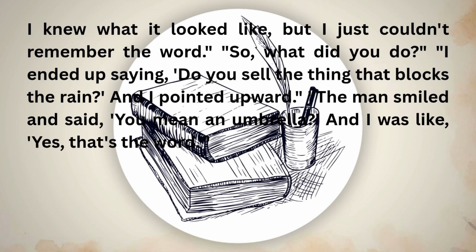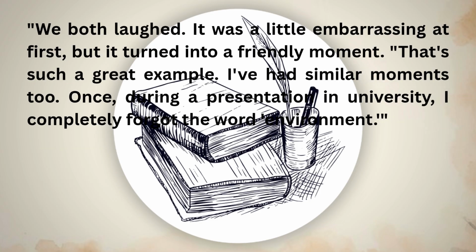So what did you do? I ended up saying, "Do you sell the thing that blocks the rain?" And I pointed upward. The man smiled and said, "You mean an umbrella?" And I was like, "Yes, that's the word." We both laughed. It was a little embarrassing at first, but it turned into a friendly moment.